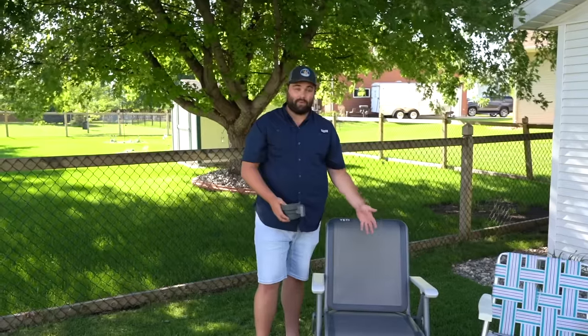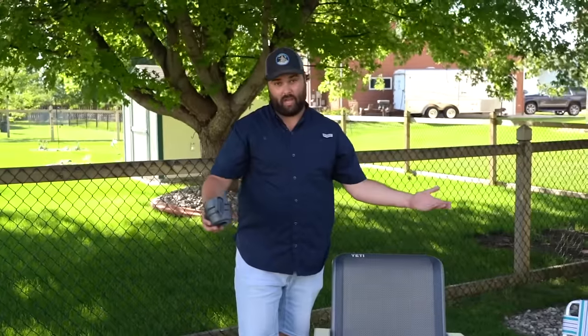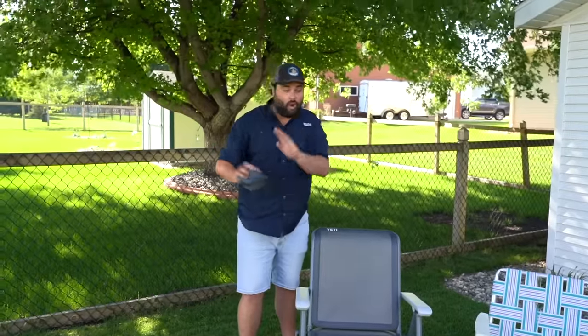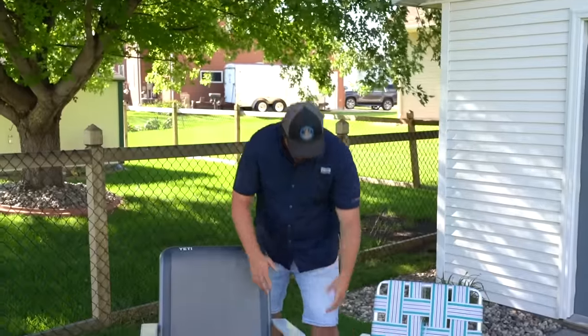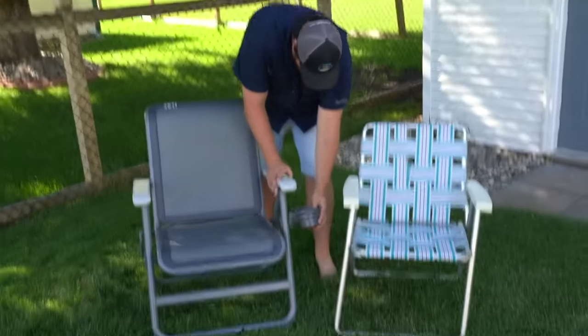Hey, I know you're observant, you're looking at this and going, Miles, they got a cup holder, generic doesn't. That could be the bonus points that the Yeti chair needs, I don't know. But hey, whoa, not so fast, my friend. See this over here, it goes there. I try and put it on this side. Doesn't stay. I'm left-handed. I am a lefty beer drinker.